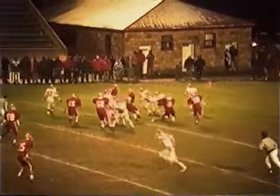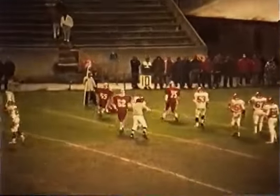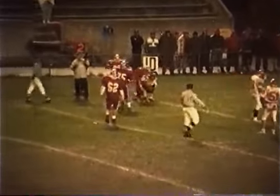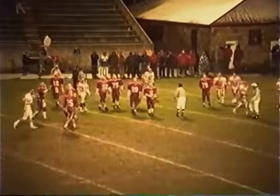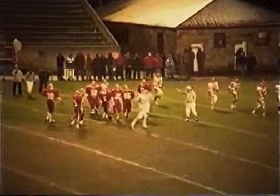There's the snap from center. Allen from the shotgun looks to pass. Incomplete. Pass broken up in there by Chris Stacy, having a great game. I tell you what, Ken, they're putting a lot of pressure on that quarterback now. They sure are, Dan.